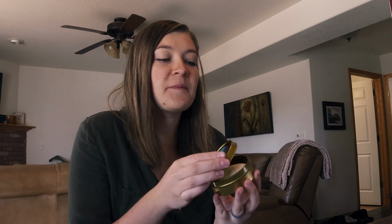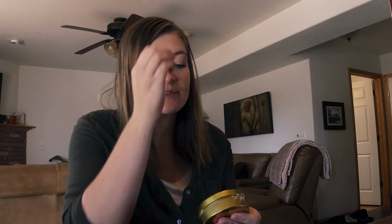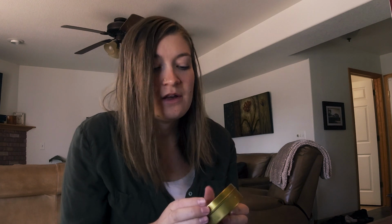So last but not least, I have my shampoo bar. They make a conditioner bar as well in the same scent. It is from Wasted again, and they have this little travel tin. They tell you not to use the travel tin because it reduces the amount of times that you can use it because it doesn't fully dry out, but we don't really have another option.